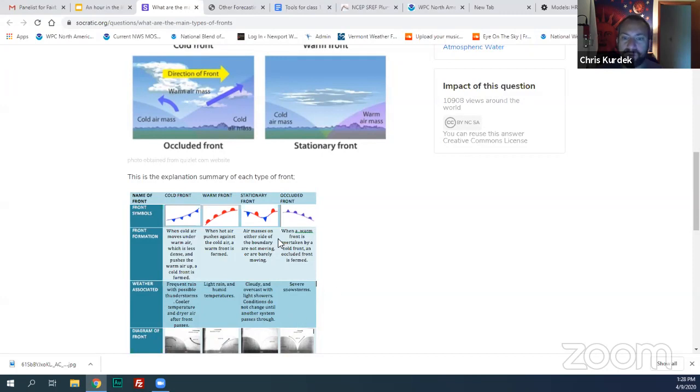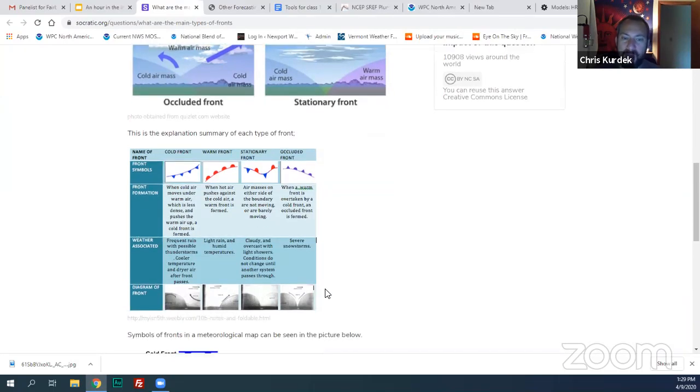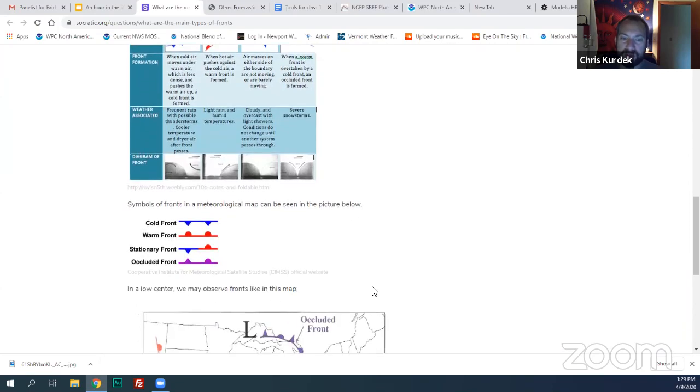And then an occluded front is when a warm front overtakes a cold front. So it catches up with the cold front. The cold front usually moves a little bit slower, and it becomes an occluded front. You sometimes can get severe storms, but you also can get just some showery activity, all dependent on where it is in relation to the low pressure system.